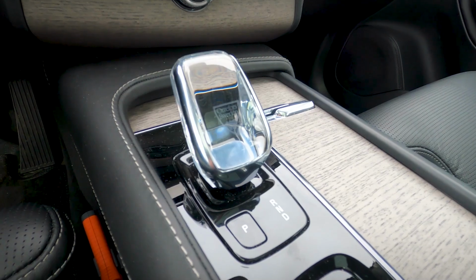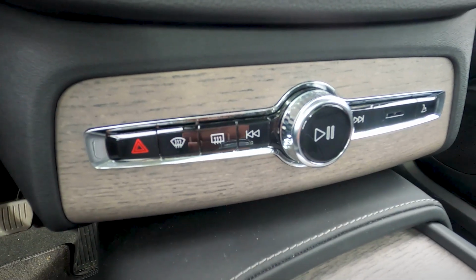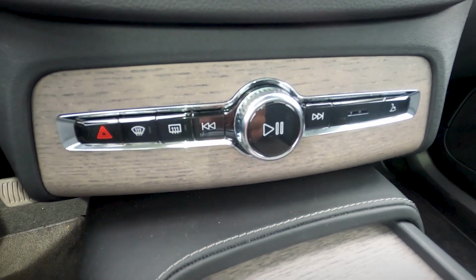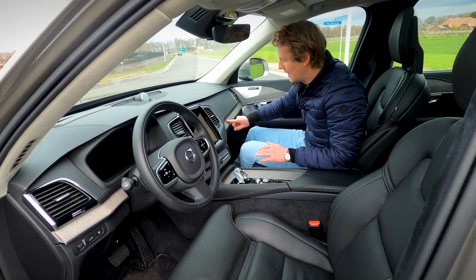There's even some wood on the inside, some wood trim here on the center console around the volume dial, on the dashboard and also on the door panels. It may look like a wrap, but it's definitely not. You can really feel that it's real wood.